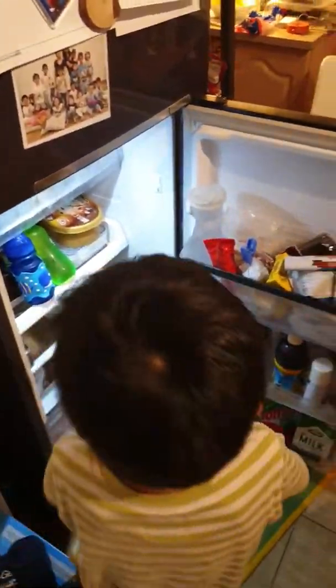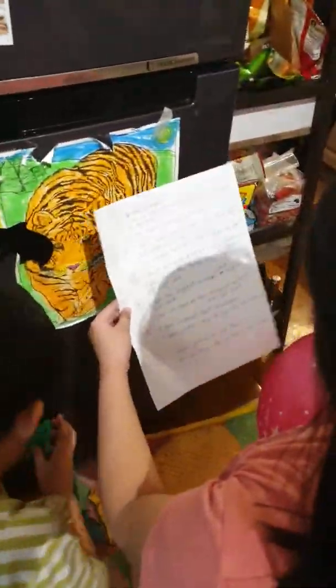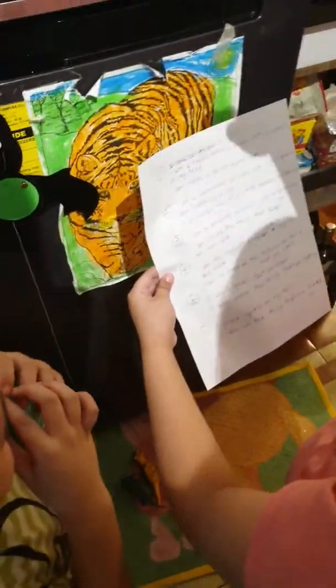Ankylosaurus, yeah. Okay, the next one Afo has to read. Afo will read the next one. Go. Afo, you have to read it. Okay, I'll help you. Number four.